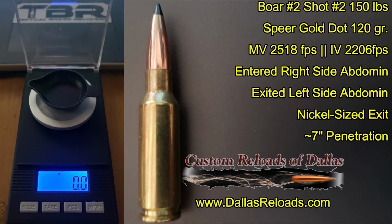As the shot passed clean through, there was no bullet recovered. It impacted at about 2,206 feet per second, entering the right side abdomen and exiting higher up on the left side with about a nickel-sized exit hole after about 7 inches of penetration.